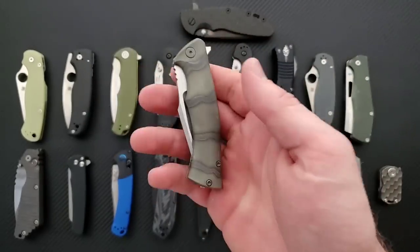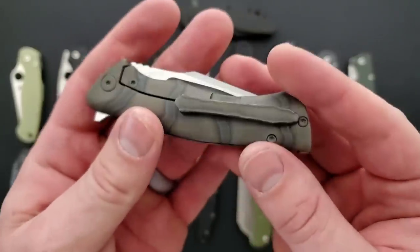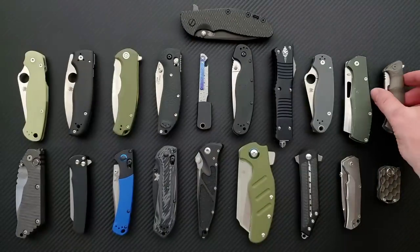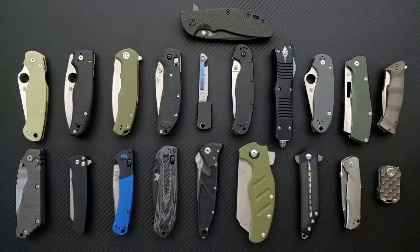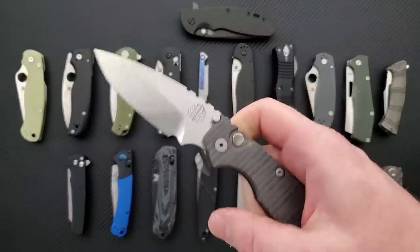You know, it's one of those where I guess maybe because it's a gift and because I know that I'm never going to get rid of it, maybe it makes me more likely to carry it, even though that's not the same logic that's applied to the Combat Troodon. I have no idea why I am the way that I am, right? This is one of those things where it's really hard to explain exactly why I treat certain knives the way that I do. Moving on here, another gift from Jeff.